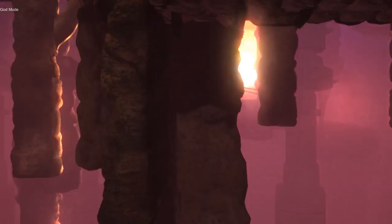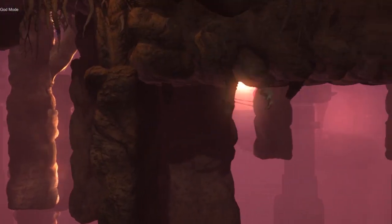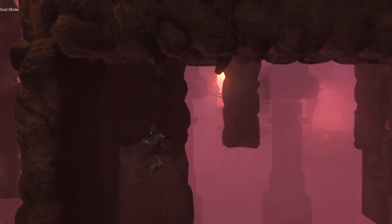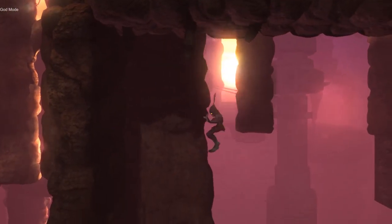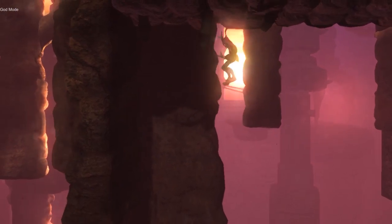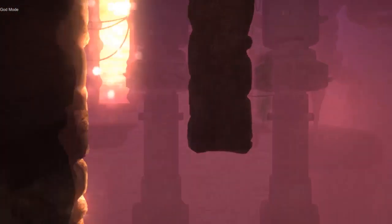And if we go a bit to the left, we can see a stone wall here, which could also reference that wall in the area itself. So I don't know if it's just a coincidence or if it is an actual reference to that unused area, but it's a bit cool.